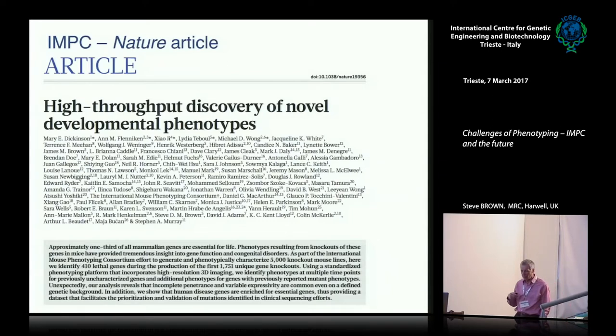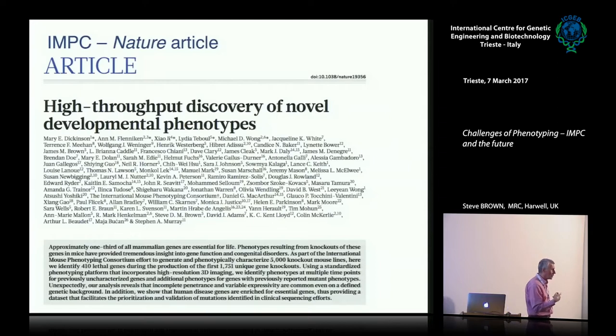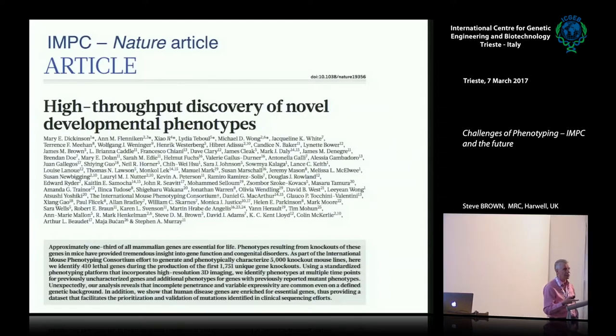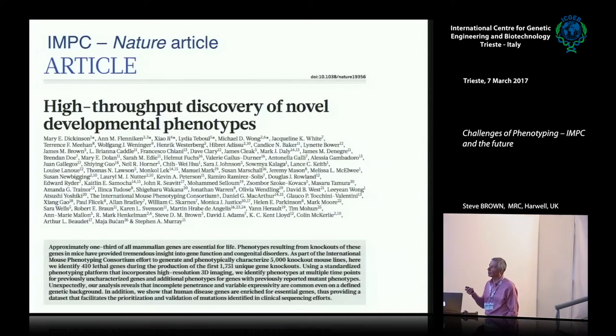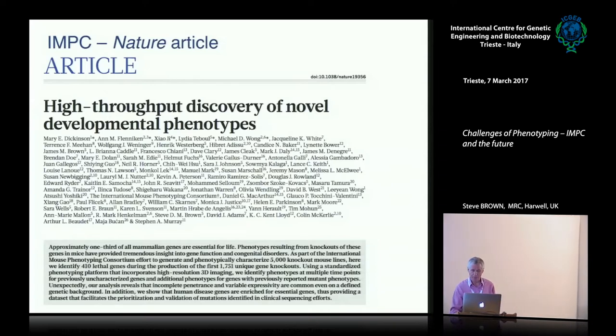But clearly, as I've already mentioned, it was the case in pneumonic, it's also the case in IMPC, a very large number of lines, around 40%, are either lethal or subviable as homozygotes. And the question for us was, what are those phenotypes? Why are they dying in utero? And for those genes, how do those genes relate to what we see in the human population in terms of disease genes? And that's really what this paper was about.